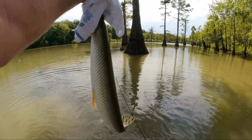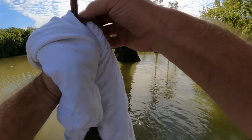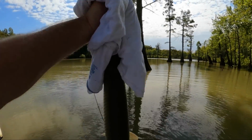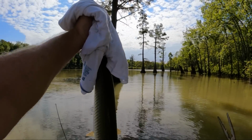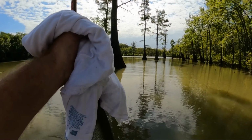I got you. There's what. That one's probably about 3, a little over 3. I'm gonna get our lure back if I can. Find my needle nose here. Yeah, that's a good size to eat right there, guys. If you're gonna eat them, that's a good size.